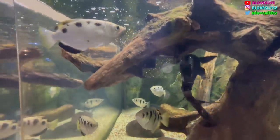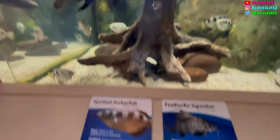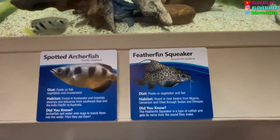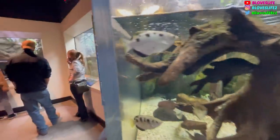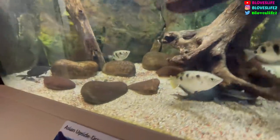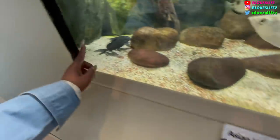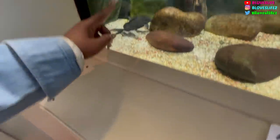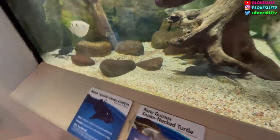Is that a catfish? Looks like it. It says it's a squeaker. This guy, yeah. Feather fin squeaker. That's what it is. Squeaking out here. No, it's the catfish. Oh, it is a catfish. Okay. Asian upside down. Oh, look at this one. This catfish. That's the squeaker. No, that's the catfish. No, I think that's the squeaker, whiskers. Baby. Okay. That's the squeaker. Okay.